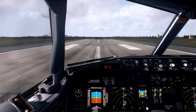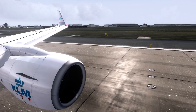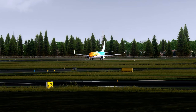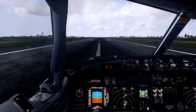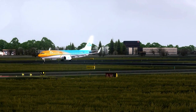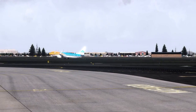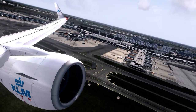Two seven zero checked. Stabilizer. Takeoff thrust set. Indications normal. 80 knots. Rotate. Positive climb. 400 feet.